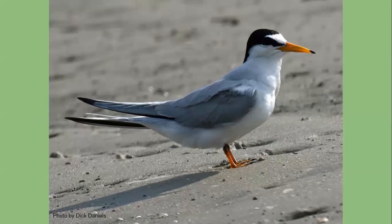I also want to quickly note that this is a least tern, and they do nest within the fencing that's up for plovers. It's up for the terns as well, but they are commonly mistaken for the piping plover. They nest in large colonies, so you see many more of them at a time, and they are a little more aggressive in defending their chicks. So they do kind of have a bad reputation, but they are different than our plovers. Our plovers will nest amongst those large colonies, but you see much more tern nests than you do plover nests.